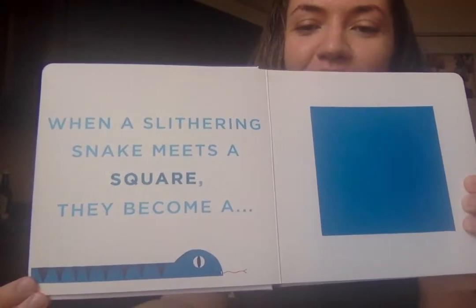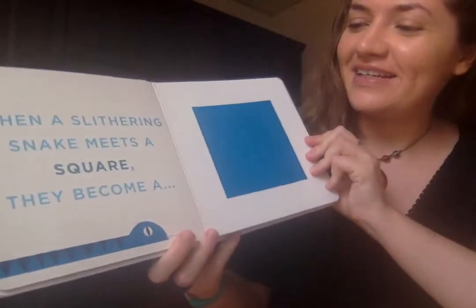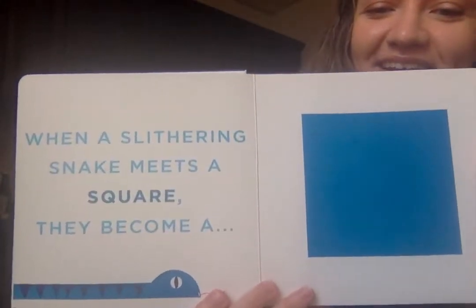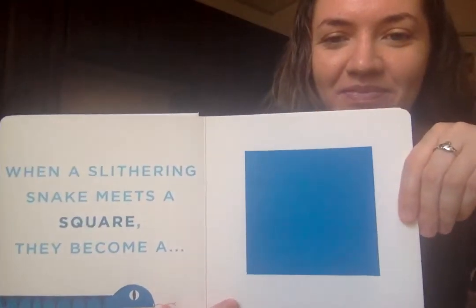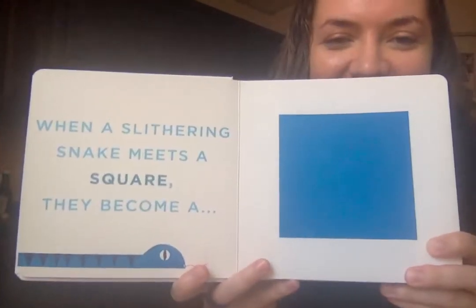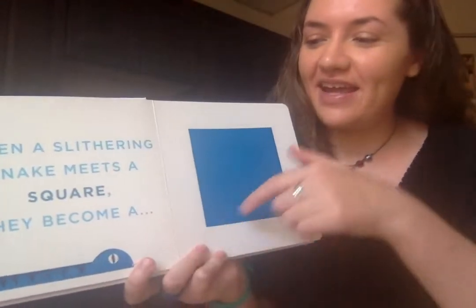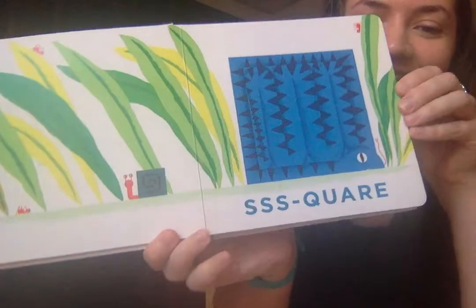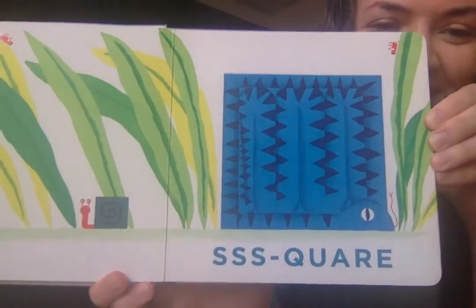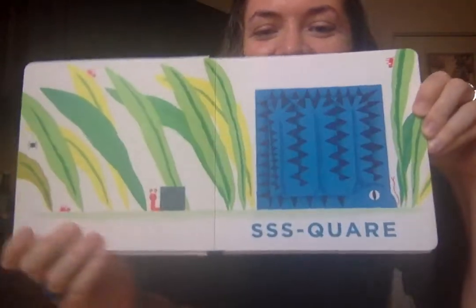And then what is this? A blue, is it a snake? It's a slithering snake. Okay, so what sound does a snake make, friends? You go, if you want to sound like a snake, right? Okay, so this slithering snake meets a square. What do they become? A snake square. We'll say that again, snake square.